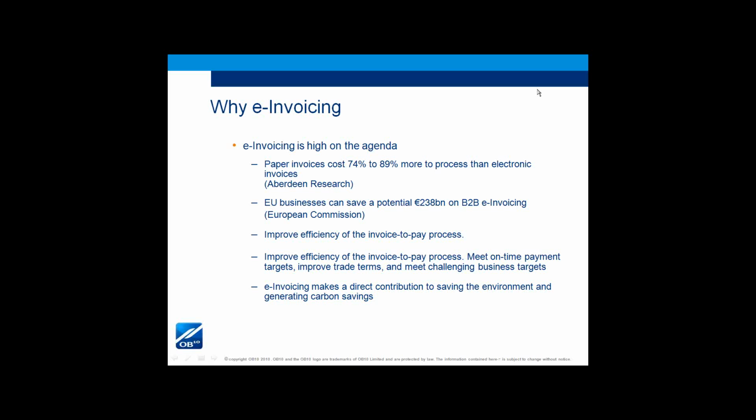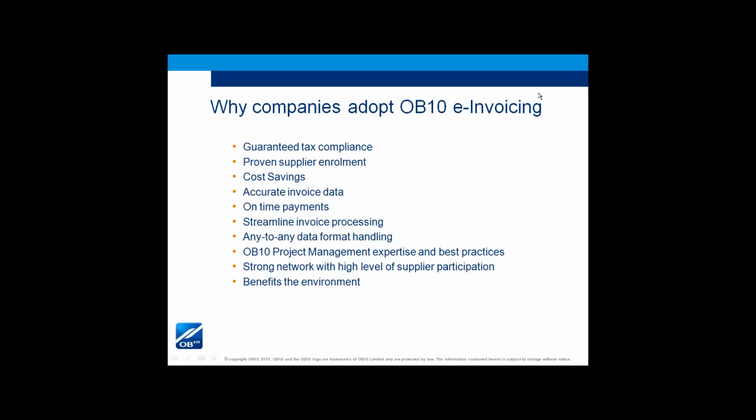So companies adopt OB10 electronic invoicing for a variety of reasons. We give guaranteed tax compliance in multiple territories around the world. We enable suppliers in many different countries to be able to join the network and submit their electronic invoices. Of course, we provide cost savings to both buyers and suppliers. The invoice data is more accurate, which supports management reporting and enables on-time payments to suppliers.